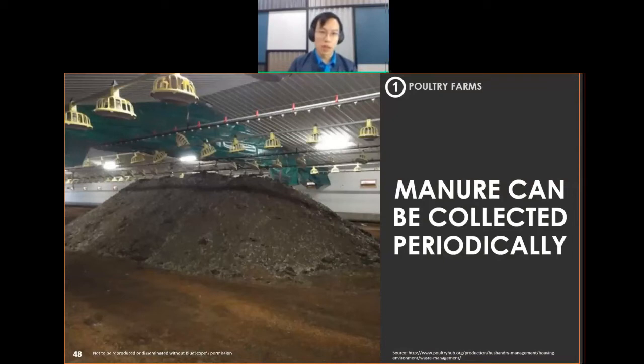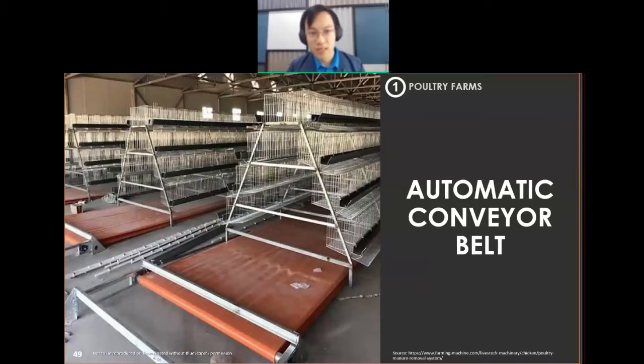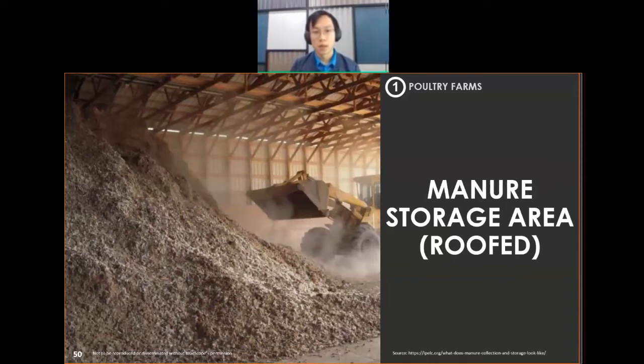Okay, so once they check out, there's no more chicken, then the manure can be collected on a periodic basis. Or in modern days, there are other mechanisms, like automatic conveyor belts, where at the press of a button or a simple setup, the manure can be collected automatically at the end to be taken out collectively. These could also minimize the exposure of the building to ammonia on a periodic basis. Perhaps this can be done once a month instead of once every batch of broilers, right? Once it's collected, normally there will be a storage area that is roofed and stored away from rain and sun.